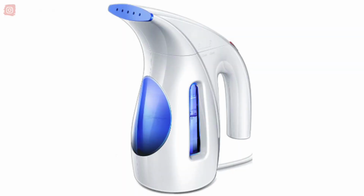Number 9 is a life favorite essential for me, and that is a travel steamer. Here's why I say travel steamer though, okay? I used to bring giant steamers to pageants and they were so bulky, they were such a hassle, and half the time I didn't even end up using them.